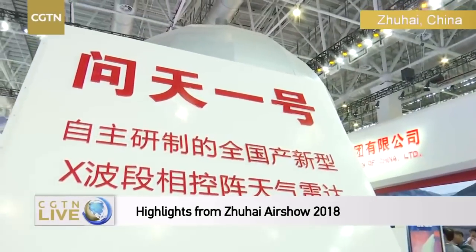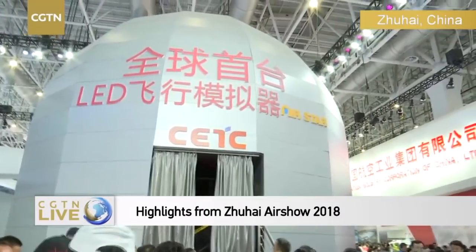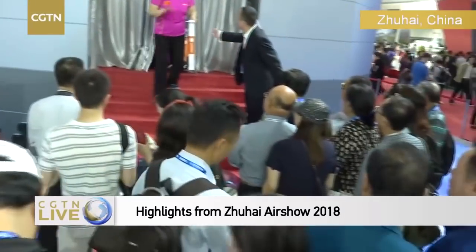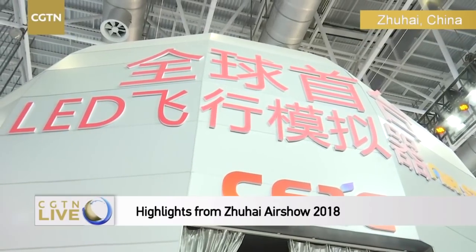Okay, so now we can see here a super ball. It's the world's first LED flight simulator. As you can see, a lot of people are waiting in line here, waiting to get in to have a look. I have already had an appointment, so let's see if we can go inside. Okay, please wait for a while, so later we can get in. Okay, a lot of people are here.